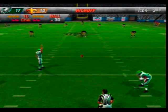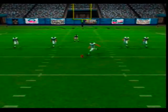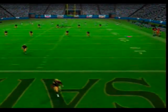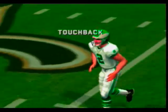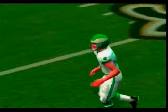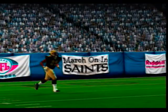Philadelphia is lined up for the kickoff. Jarvis, back to return. That one is out of the end zone. Of course, the three and out on the offense's last possession.